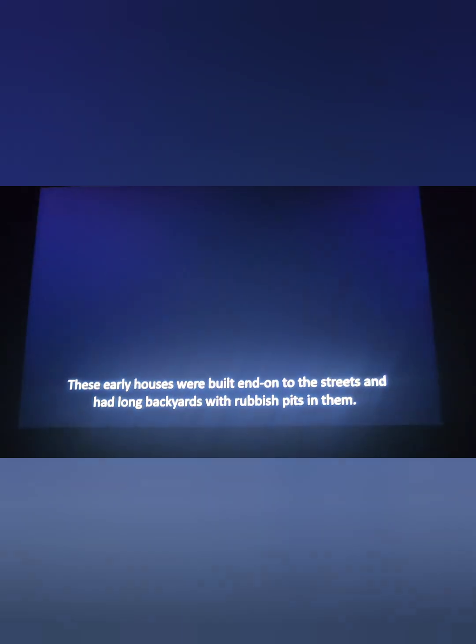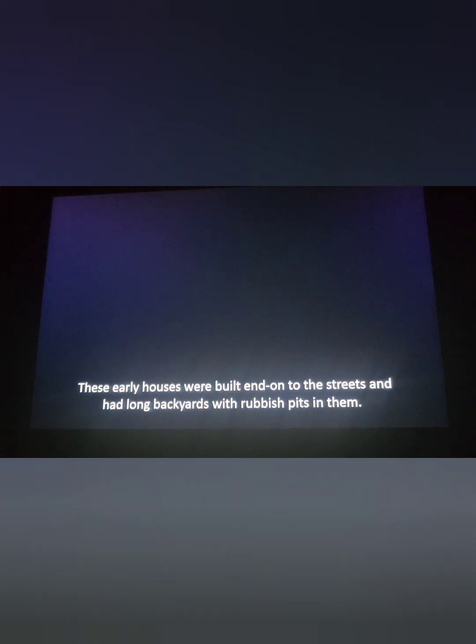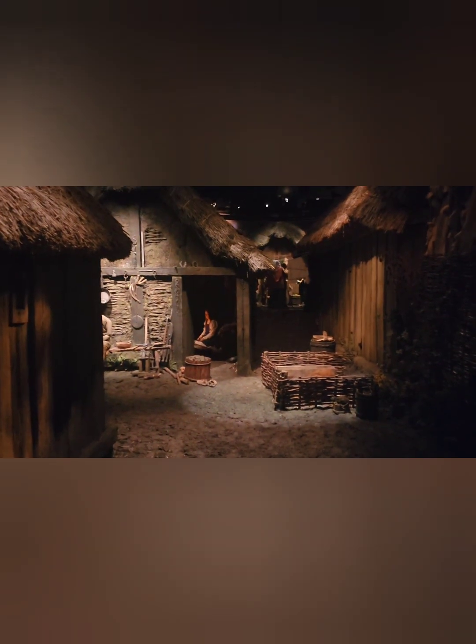Ahead, you can see a simple, single-story building. These older houses were built from posts and wattle and have earth floors and thatched roofs. Most of these houses went out of use in the middle of the 10th century when they were replaced by the oak plank building that we'll talk about later. These early houses were built end-on to the streets and had long backyards with rubbish pits in them. It's not likely that they grew much food in the yards, but they probably kept animals there, such as those pigs you can see in the pen by the fence.